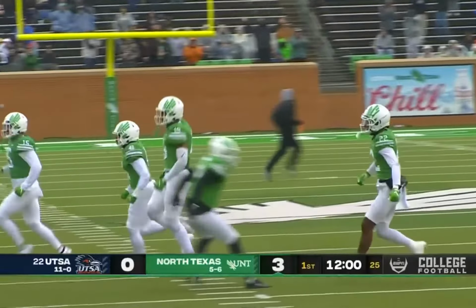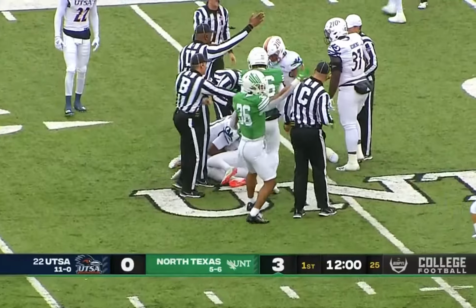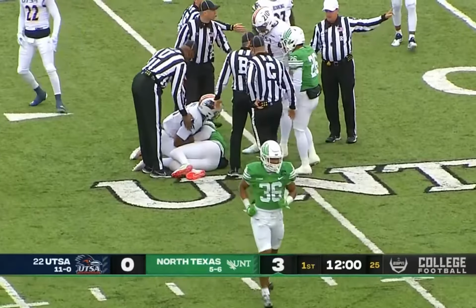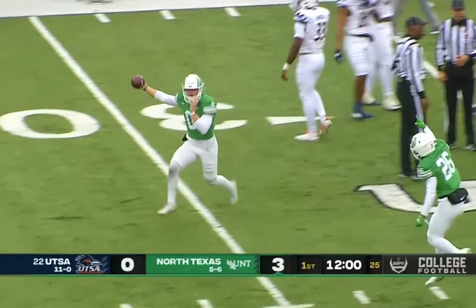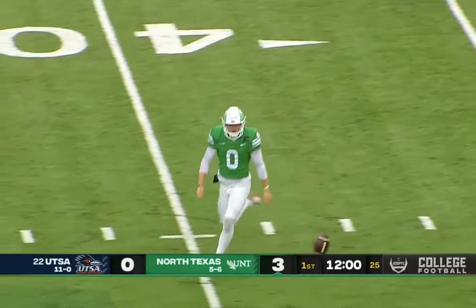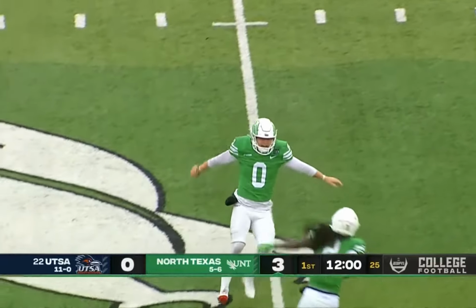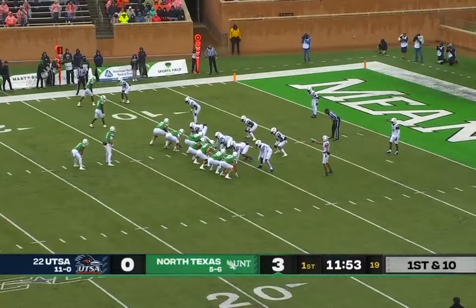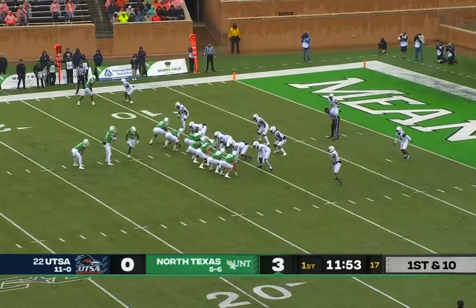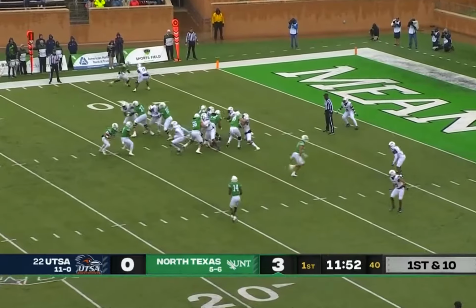The ball put on the ground by Dadrian Taylor, the primary kick returner for UTSA, and it looks like the Mean Green have recovered it. They have. Ethan Mooney's the one that came up with the football. The senior kicker with a fumble recovery. The only thing that would go more in their favor is they can punch it into the end zone here as Burns is in motion.